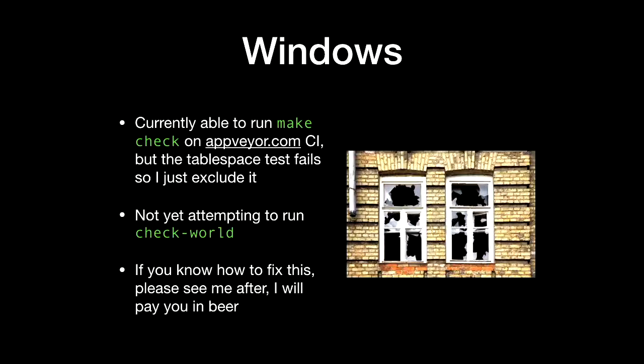So it doesn't work perfectly. I've still got some active battles. In fact, I was hoping by talking about this here to maybe see if anyone knows how to fix some of these problems. For Windows, which is a major part of my goal here, I wanted to test on an operating system that I don't have and that I think maybe 1% of Postgres hackers actually work on.